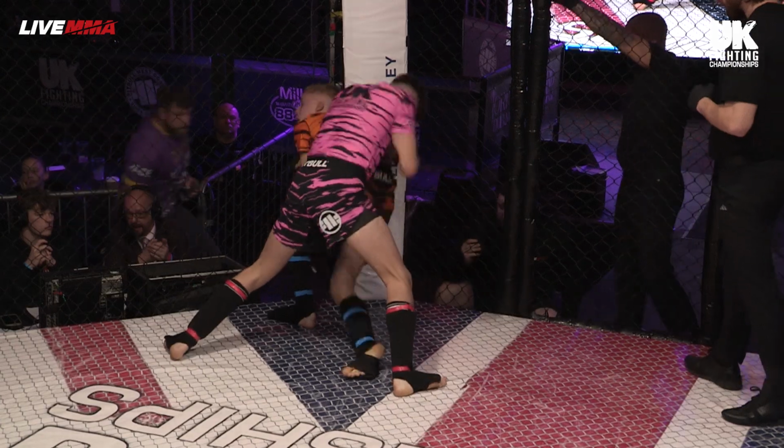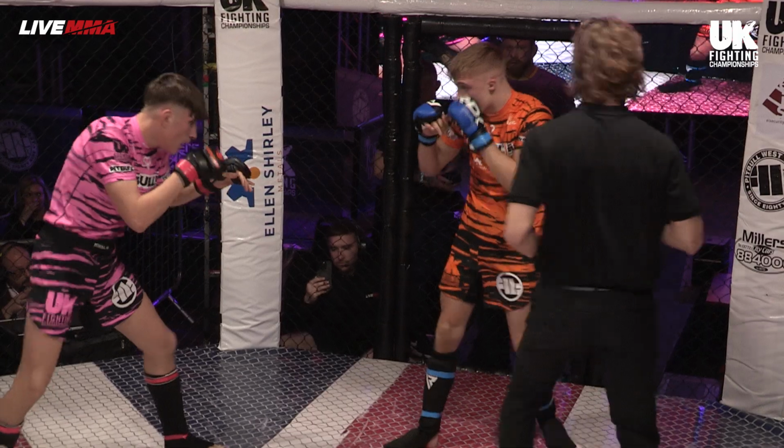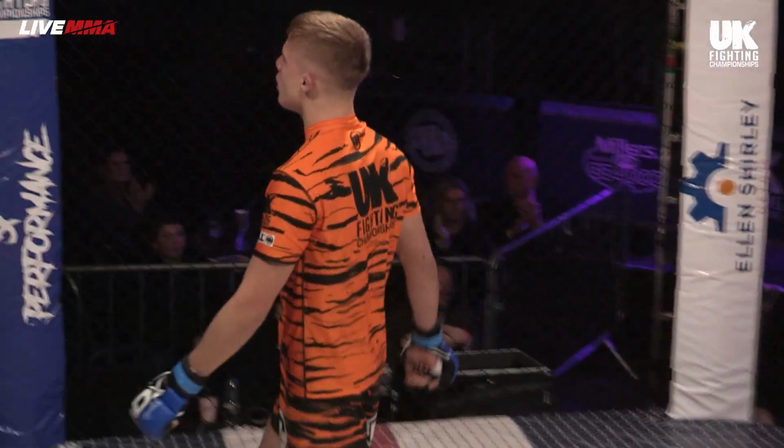You could be taking the round. He's looking for some damage. Wow, lovely, nice separation and strikes there from Cameron. Ryder looked more than happy with that.